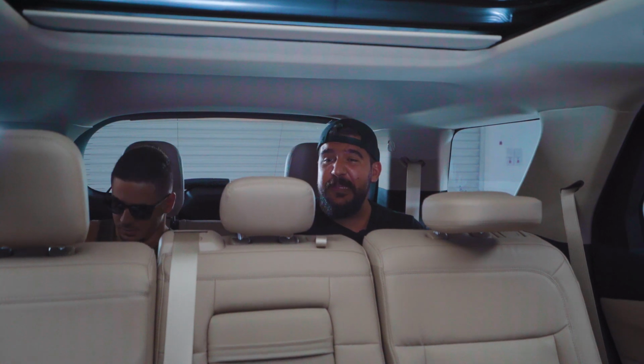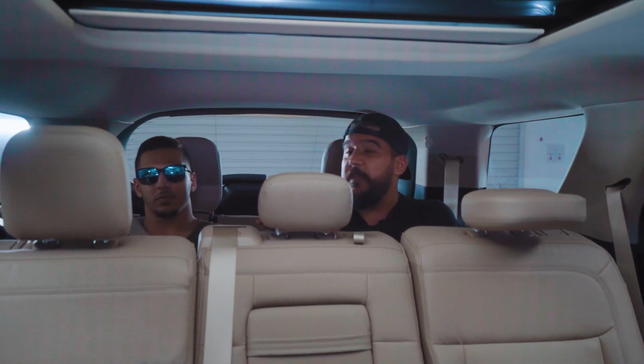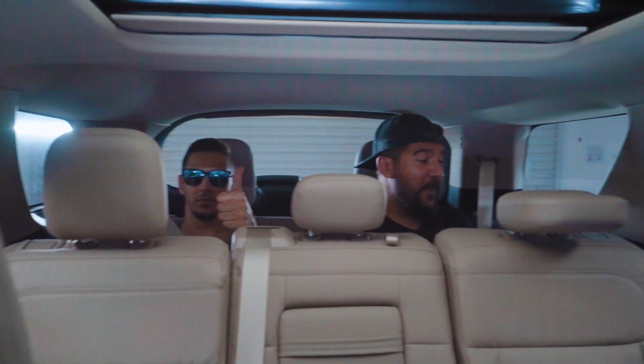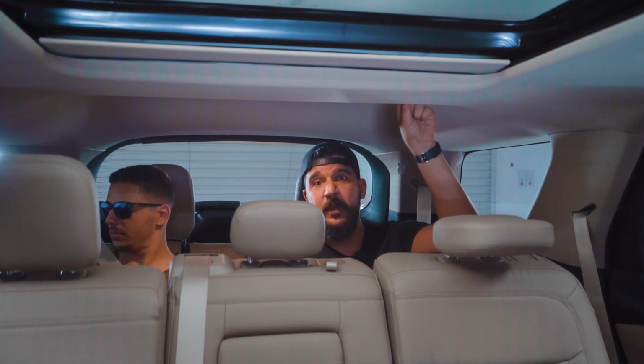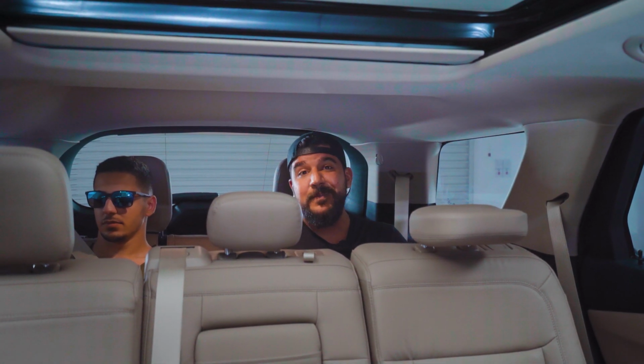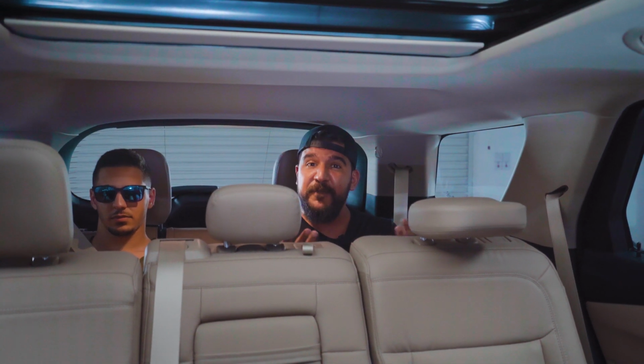And in the back, honestly, it's not too shabby. I mean, we can both fit here. Say hello to our director of photography. We both have cup holders on each side, a little light here on the top, as well as air vents for the air conditioning. So it's actually not bad to sit here for an hour or maximum 2 if you're an adult, but perfect for children.